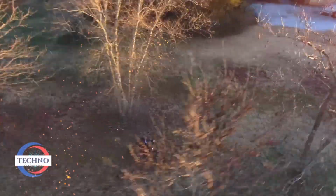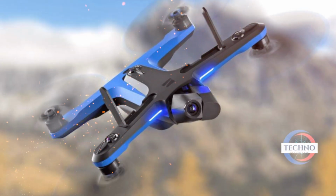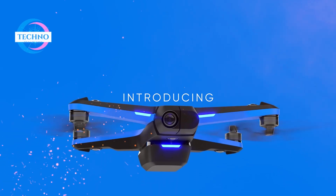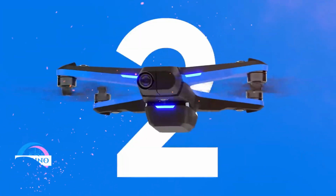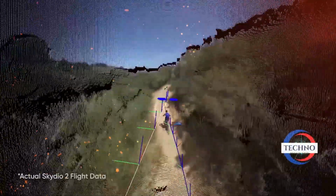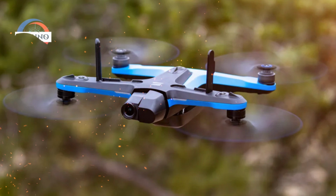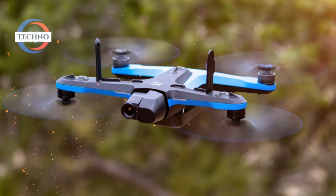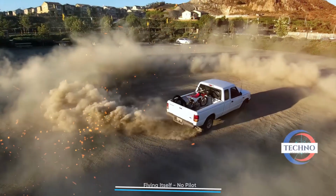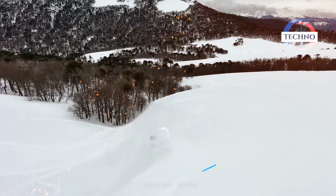Unlike the Parrot Anafi I, which requires more manual input for tracking, the Skydio 2 excels in fully autonomous flight, allowing users to focus on their activities rather than piloting the drone. This makes it an ideal choice for those who want to capture high-quality footage without the need for extensive flying skills. However, while the Skydio 2 shines in autonomous tracking and obstacle avoidance, it does come with a higher price point, which may not be suitable for casual users or beginners.